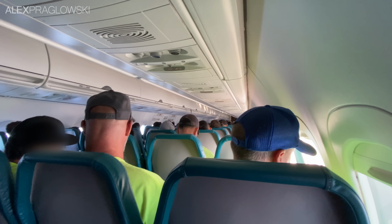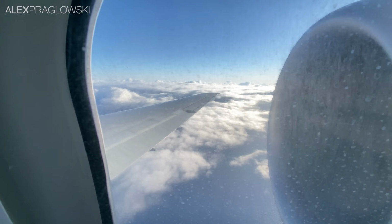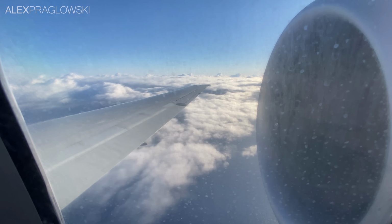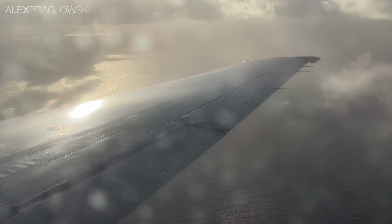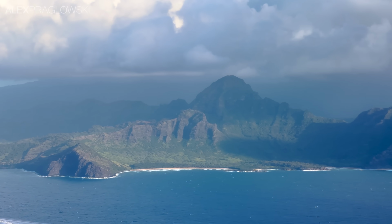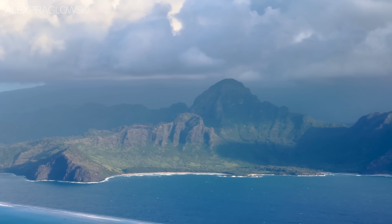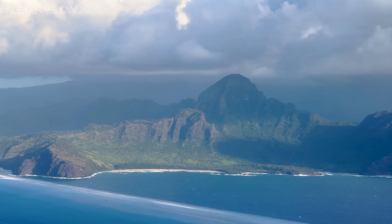We spent a grand total of 21 minutes in the air on this flight, and after going through all of that, we were already well into the descent. However, just because of where I was sitting, I was looking straight into the sun, and the already dirty window did not help matters. Fortunately, the other side where my friend Will was sitting had a much better view. Here's the arrival into Lihue, landing on runway 35.